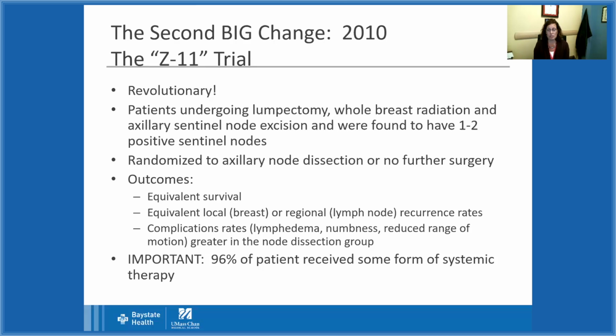And what the research showed was the survival of these patients was exactly the same, whether they had more surgery or not. The recurrence rate, so cancer coming back in the breast or in the lymph node, was exactly the same, whether they had more lymph nodes removed or not. But the complications, lymphedema, numbness, reduced range of motion of the shoulder, was clearly greater in the node dissection group. So really, this is what we call a non-inferiority study. So we showed that not doing more surgery was not a worse outcome than having more surgery. Now, one of the caveats to the study and the results was that 96% of the patients received some sort of medication, whether chemotherapy or the anti-hormone treatment. So that is clearly a very important part of being able to avoid the node dissection.